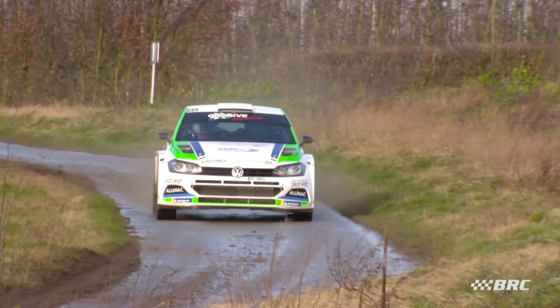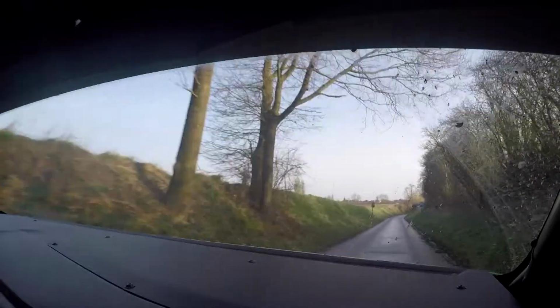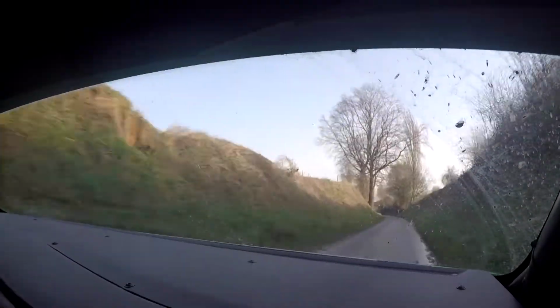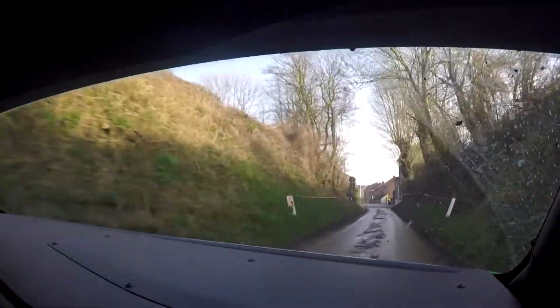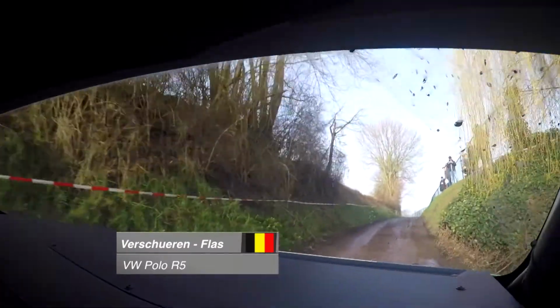Vincent Verschuren finds the going tough at the wheel of his VW Polo as well. Has to learn the car again. He was driving a Polo a couple of years ago, but this is a different beast, of course. And Verschuren is in 7th after the first loop of 4 stages.